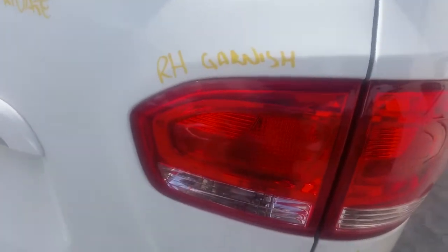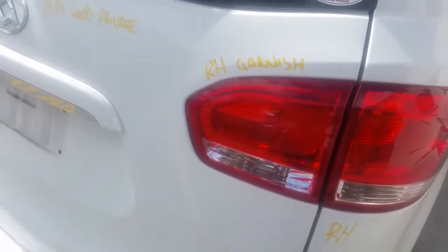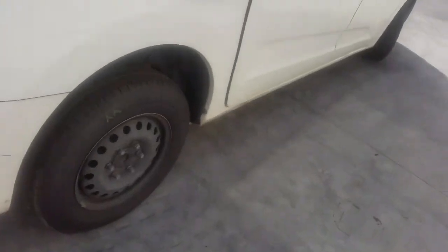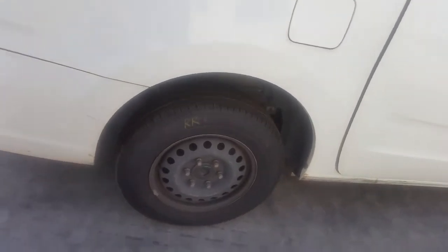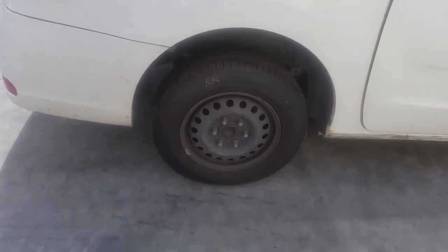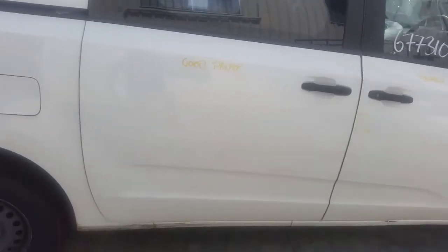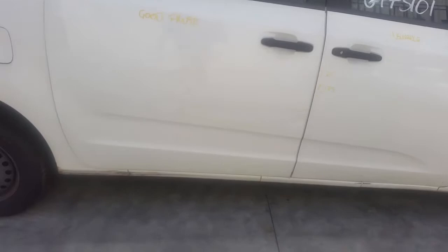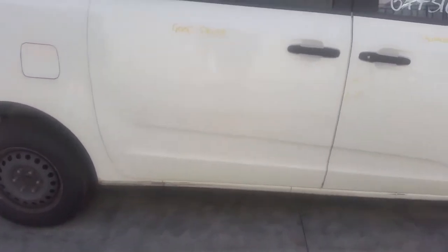Right-hand rear garnish, or as some people call it, the tailgate light on the right-hand side. Here's the right-hand tail light. Right-hand rear tyre, 16-inch with good tread. Driver's side rear tailgate, sliding door. It's a good private, there's a big wobble.